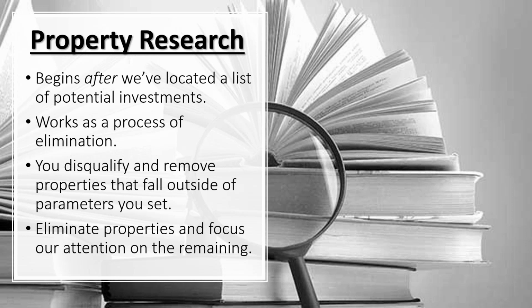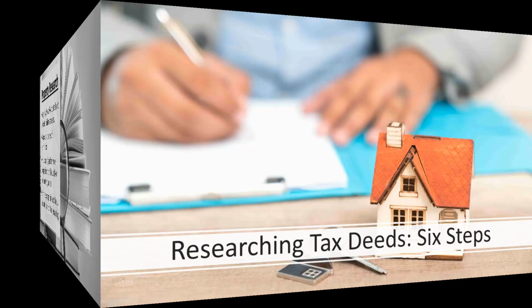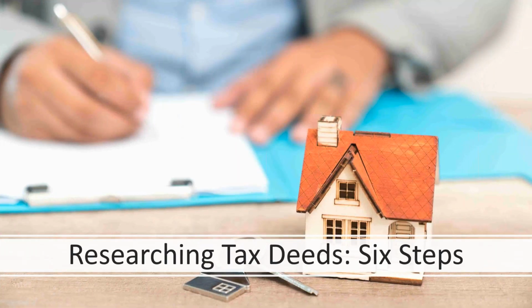You're eliminating that list. The reason we want to reduce the number of properties we research has to do with time. You could spend a huge amount of time researching just one property and get wrapped up in it. That's what we're trying to do, save our time. Yeah, if we don't, it's easy to waste it. Absolutely, it's so easy to waste time with tax sales and with the research that you perform.